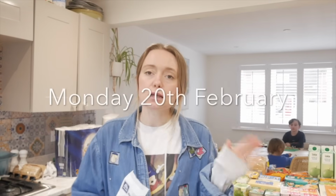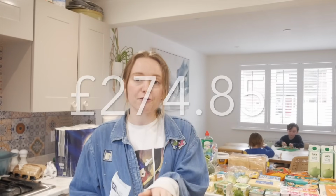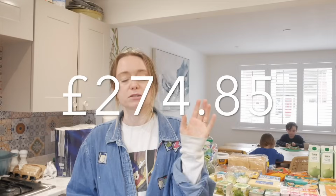Hey guys, so it's actually Tuesday, but yesterday I went to the community larder and I wasn't able to film the intro to that part, but this is everything we bought from the larder yesterday on Monday the 20th of February. So yesterday I went to the larder and spent £4.50, so we're going to add that to the running total. So this is what we bought for £4.50 yesterday from the community larder.